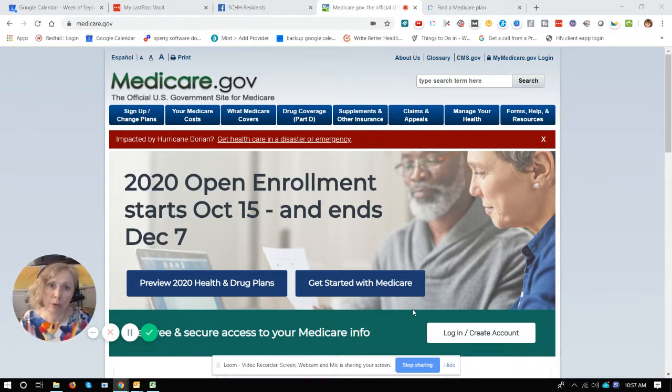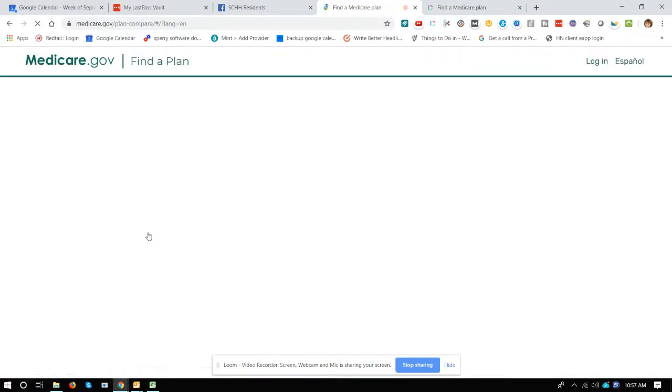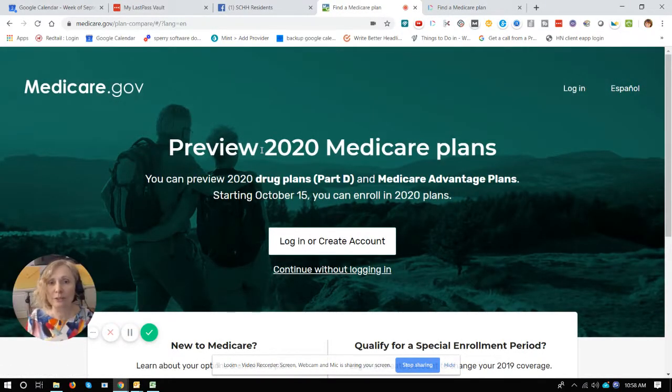So the first thing that we're going to do is hover, don't click, over the Sign Up Change Plans on the Medicare.gov website. Then we're going to click on Find Health and Drug Plans. Now this brings us to a site that says log in or create account.